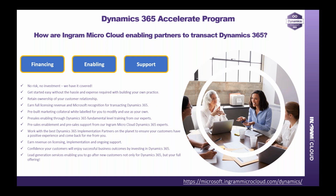What exactly is a P2P motion? What does it stand for, and what are the solution offerings that we provide under the P2P service? Now, under enabling, you don't need any investment to start Dynamics. No risk is involved, and let me explain how. You don't need any prior Dynamics 365 skills or competency to sell licenses. We'll provide you all the training and support to get you started.